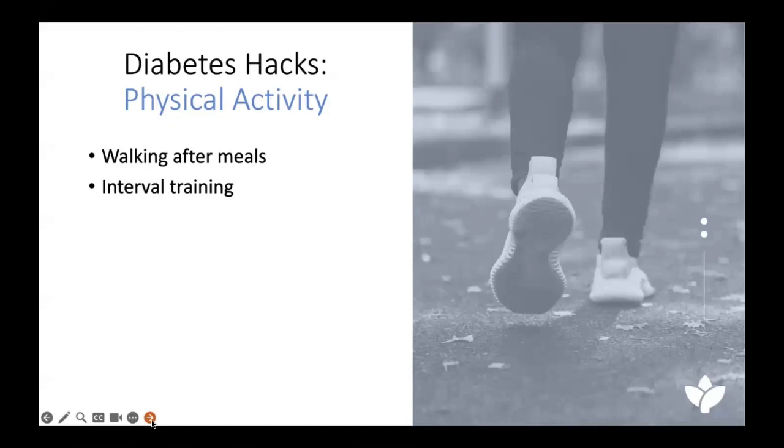So it's these little intervals where you're increasing your physical demand, you're increasing your heart rate, and then you're resting for a little bit. And you only have to do like 2 to 3 cycles of this. And that can actually make a huge improvement to your blood glucose levels and your body's ability to use that energy. It's incredibly time efficient. 2 to 3 cycles really only takes maybe 15 to 20 minutes.